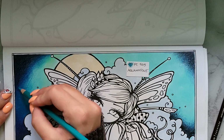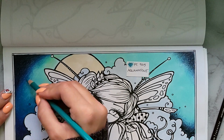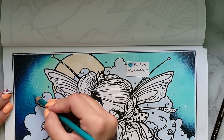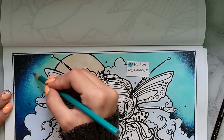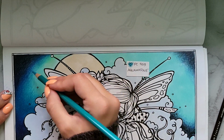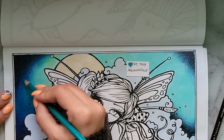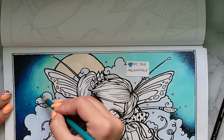I forgot how bad the paper is in this book. I have a love-hate relationship with it right now. I'm not loving it. Which is kind of funny because I remember preferring the paper in the Halloween book. So I don't know, maybe it's me that's just slightly off today. Lots and lots of layers.